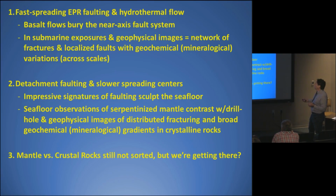And then the second point I want to make is that the detachment faults that pull up these mantle rocks from depth are very visible on the seafloor. I'll show you examples, and they make beautiful striated images, including places like Venus, where we think we see them. But that really contrasts with what is going on in the subsurface. When we look in the subsurface, we get a different picture, and I'll show you that.